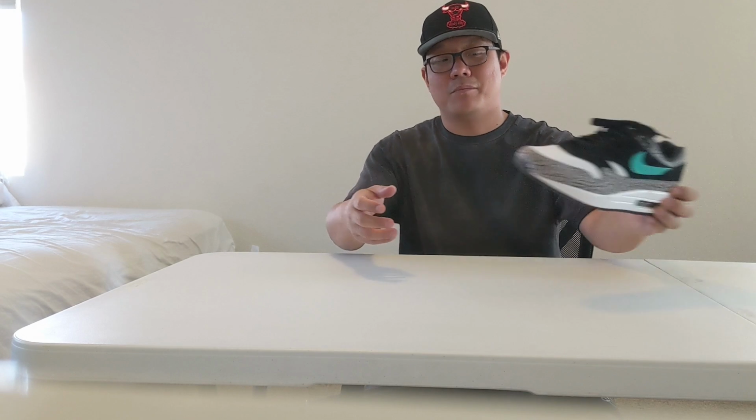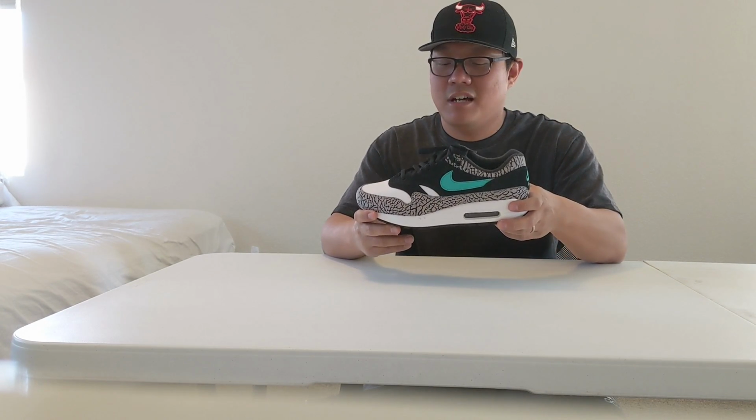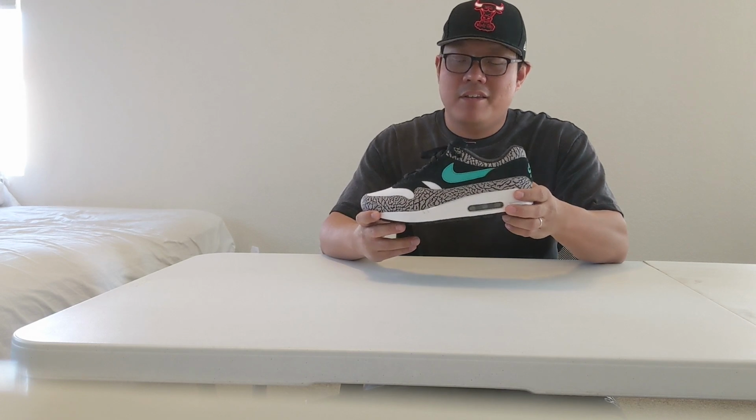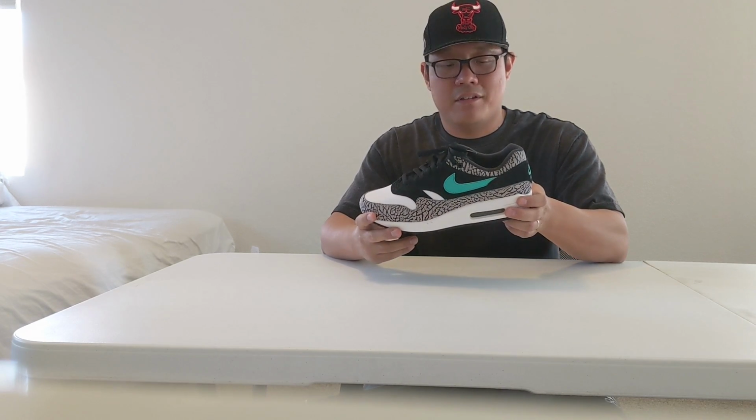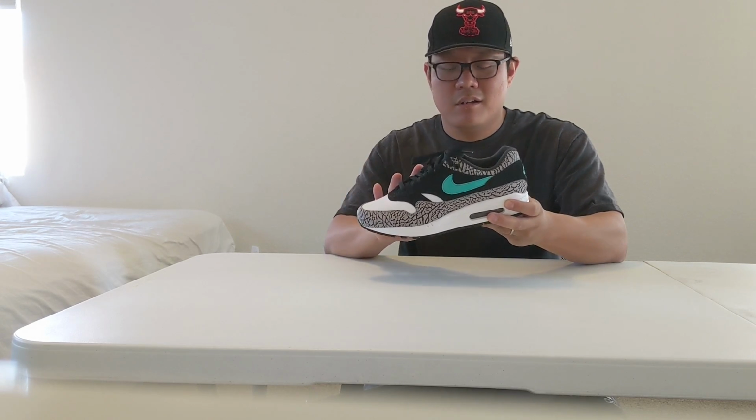For the $1,000 price point, so we have the heaters here. First one I'm going to bring out is the Atmos Nike Air Max 1 in the elephant print. And this is, I think, just the perfect shoe. Execution-wise, with the elephant print, the white, this mint.